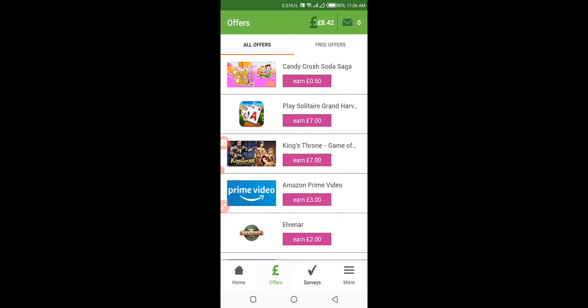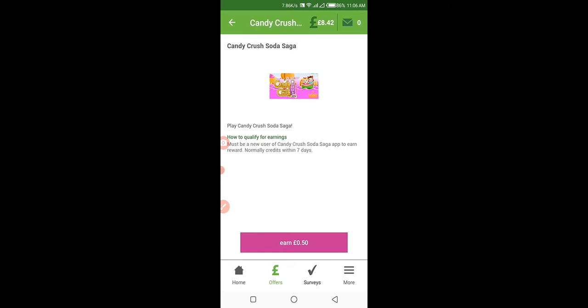All you just need to do is click on earn. It's going to take you to the merchant site where you can download the game. Then you need to reach a level. Let me just click on this so that you will see what I'm talking about. So this says Candy Crush Soda Saga. Play Candy Crush Soda Saga. How to qualify for earnings: you must be a new user of the Candy Crush Soda Saga app to earn the reward. Normally credited within 7 days.